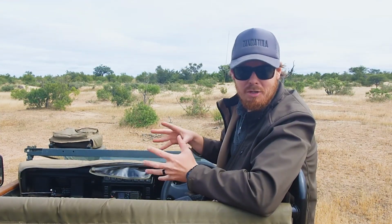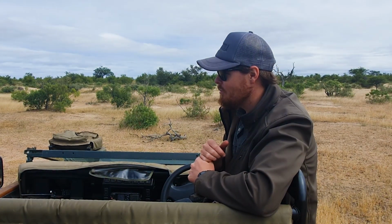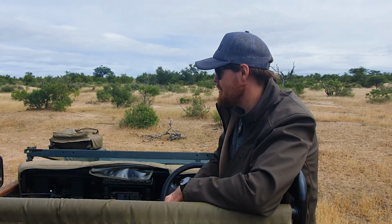So we have been under the impression that we have a family of denning jackals in the area for a while. So we thought we'd come and check it out, and we have found the jackals, but they seem to be having a bit of a house party. They're not really self-isolating by the looks of things, the naughty buggers.